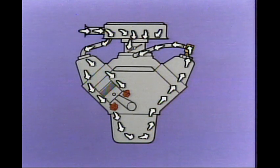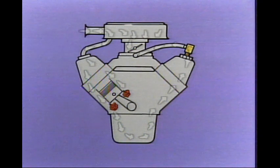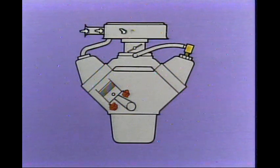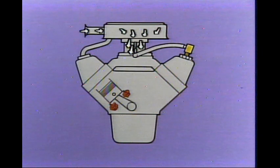At idle, when manifold vacuum is high, the PCV valve reduces system flow to a minimum. This purges crankcase vapors without upsetting the idle operation or producing excessive hydrocarbon emission in the exhaust. At wide open throttle, manifold vacuum is low, so vapor flow through the PCV valve almost stops.